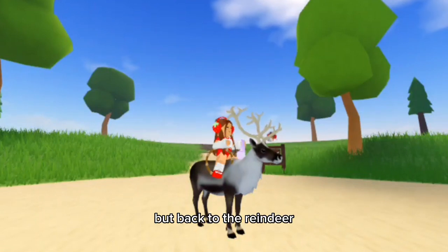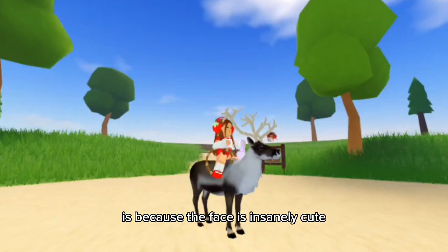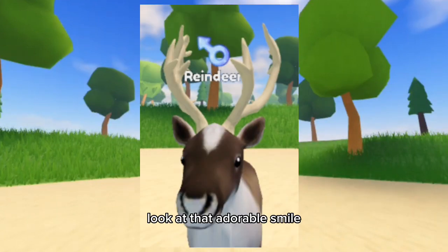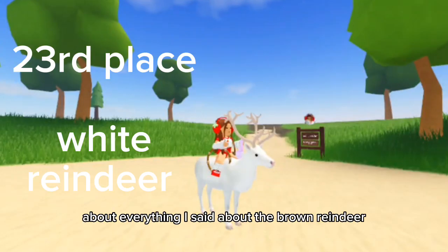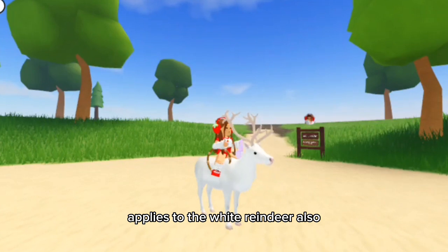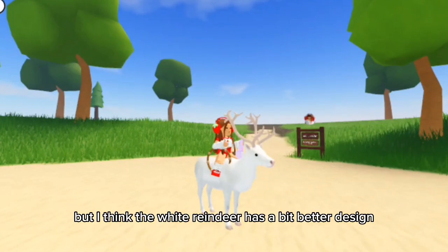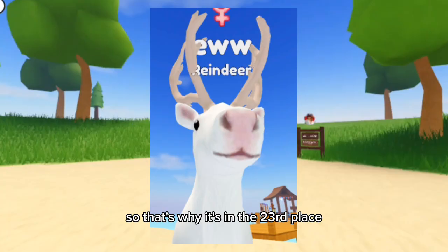But back to the reindeer, the reason why it isn't lower is because the face is insanely cute. Look at that adorable smile. About everything I said about the brown reindeer applies to the white reindeer also, but I think the white reindeer has a bit better design and it's also a bit cuter, so that's why it's in the 23rd place.